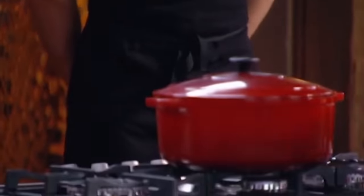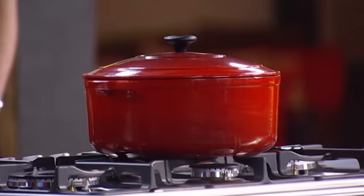George puts a big red pot in front of us. I can definitely smell seafood of some variety. This is how it's going to work. You get to look at the dish, you can smell it, you get to taste.